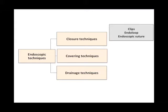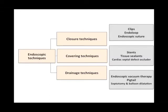Again within clips there are over the scope and through the scope. For very small perforations we can use through the scope clips, and for slightly larger perforations we can use the over the scope clips. For even larger perforations we can use an endoloop and secure it with a clip. So that is a combined therapy. And endoscopic suturing can close perforations as big as 5 centimeters or even larger. Coming to the covering techniques, this includes stents, tissue sealants, and cardiac septal defect occluder. And drainage techniques include endoscopic vacuum therapy, pigtail drainage, and septotomy and balloon dilatation.